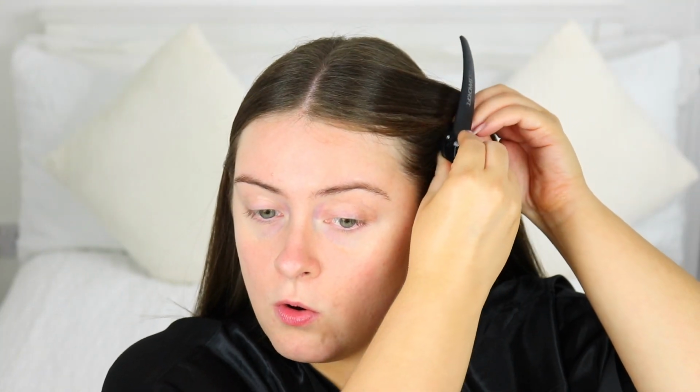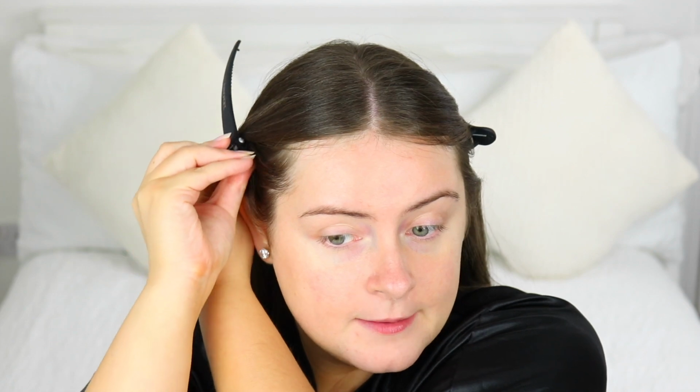So I hope you like this makeup look, and yeah, let's just jump right into it. Okay, so normally I start off with my eyes when I'm doing my makeup, but I'm going to start with my face today because I've got a new foundation which I'm really excited to try out. So I'm going to start off with that first today.